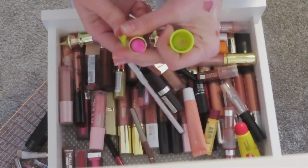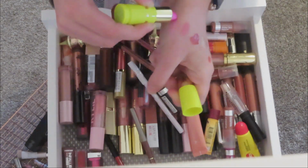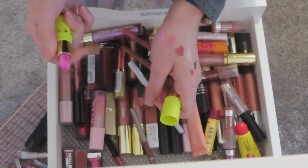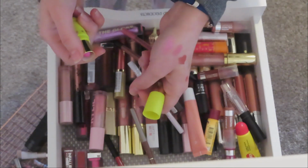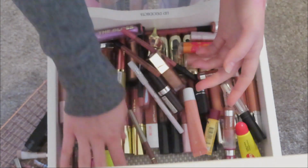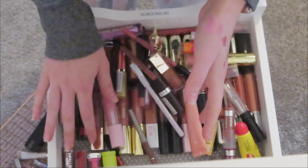This from Jeffree Star is one of those really sparkly lipsticks, and I really like it, but I don't wear it that often. And I have a hard time parting with it because I really like it. It's just pleasing to the eye. So I'm gonna hold on to it for right now, but I'm most likely gonna get rid of it. I just have a hard time parting with it.